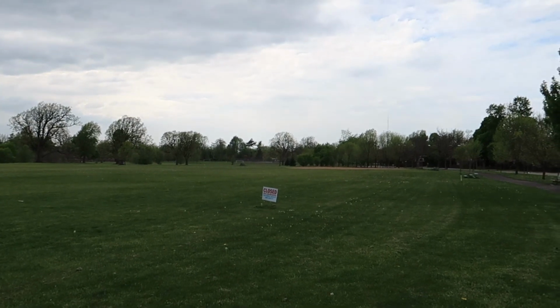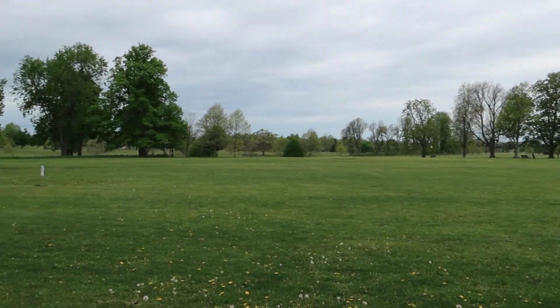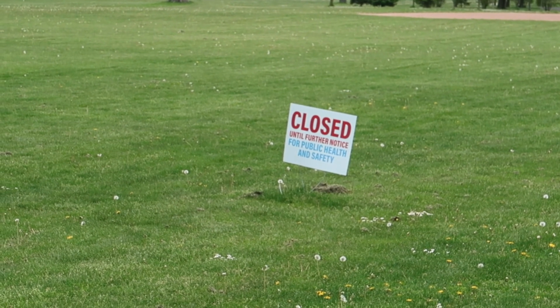I was in the middle of making a really stupid joke and I think I caught it on audio only. I heard one of the lions roaring. I really can't wait to come back to this zoo. Just on the back side of the park, you can see the vastness of it. This is the golf course portion. And unfortunately, it too is closed.